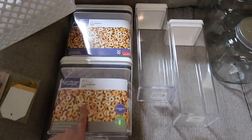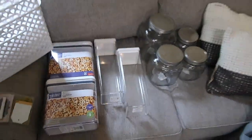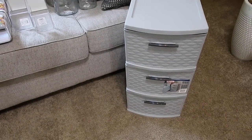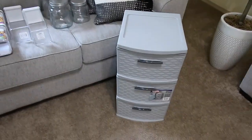And then these containers I'm going to use for cereal, and then these are going to be for fettuccine and spaghetti noodles. I also found this little drawer situation to put all of my cleaning supplies in, and hopefully that will help that mess that was on the floor of the pantry.